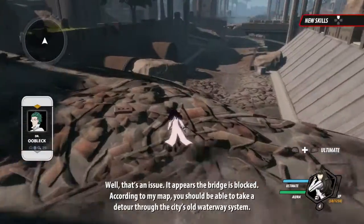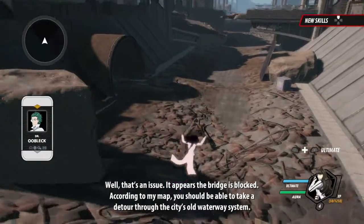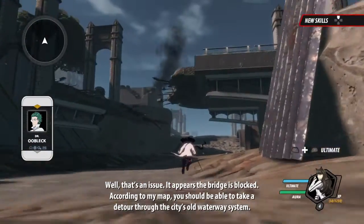Issue. It appears the bridge is blocked. To my map, you should be able to take a detail through the city's old waterway system. Wonderful.